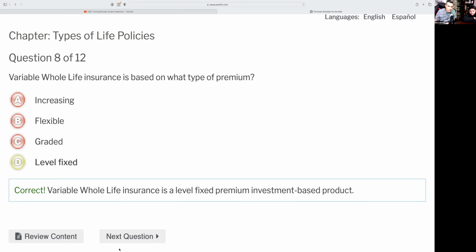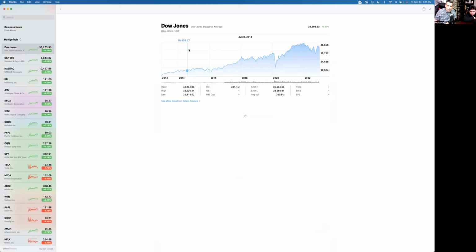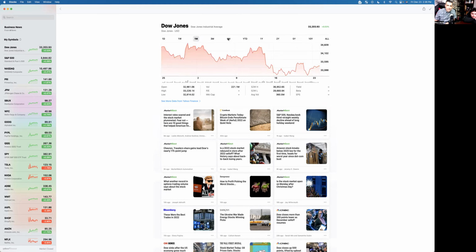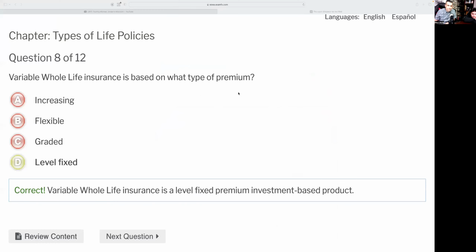You want me to show you what variable looks like? Let me see if I could show you this. Bam. Look at what variable looks like. Oh, crap. Okay, there it is. This is how variable looks. Here's the Dow Jones. The Dow Jones goes up and down on its way up, right? You see how it varies? It goes up and down, up and down, up and down. It's variable. Get it? That's how it looks.